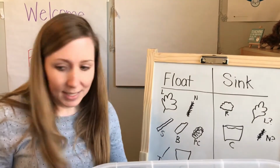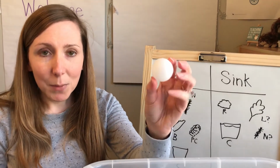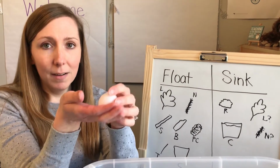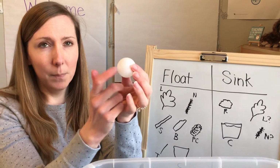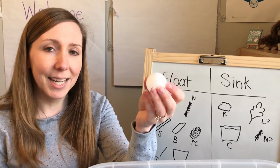All right, let's see. Ooh, the next thing I want to check is a ping pong ball. Have you ever played with a ping pong ball before? Ping pong balls are really fun. They're very light. They're full of air. They're hollow inside. And they're really fun to play with. Now, if it's full of air, what's your prediction? Do you think it's going to float or do you think it's going to sink?